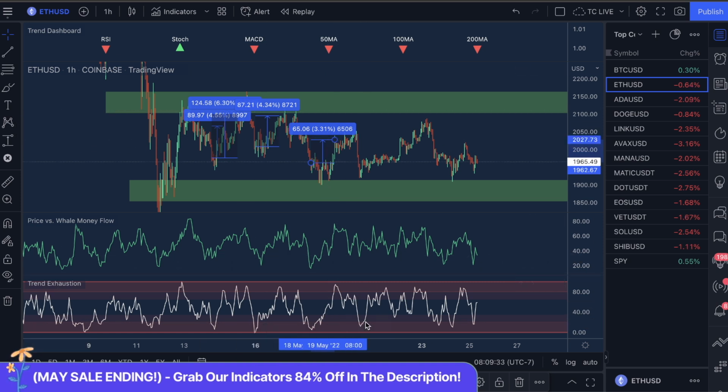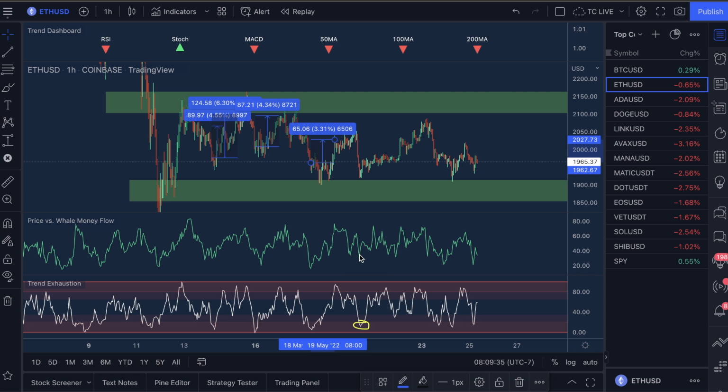Now, come back over. And we see again, the trend exhaustion at the bottom right section. Is whale money flow low? It's not super low here. So you guys could have made money on that, but I don't want to mock it up because I just want to stay honest with the analysis. Let's come back over here. Whale money flow is fairly low here. It's decently low. We see a little bit of move down, trend exhaustion low. So not a bad area to get in over here. Again, a little bit of drawdown. That's okay.